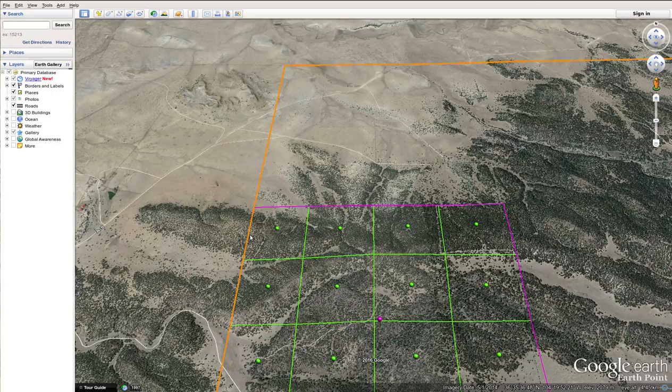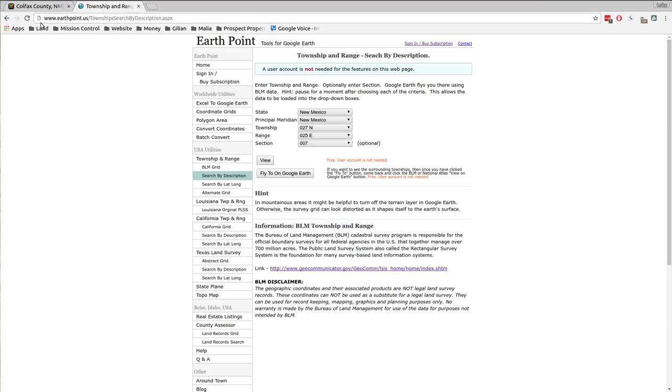So that's one way to use earthpoint.us to get you pointed in the right direction to go find property lines.